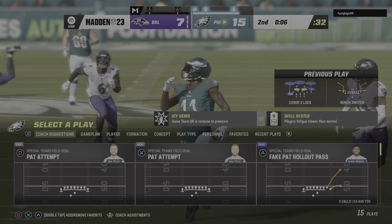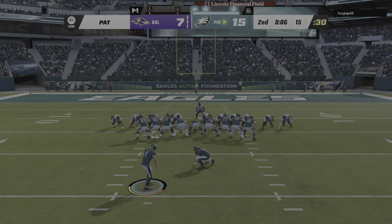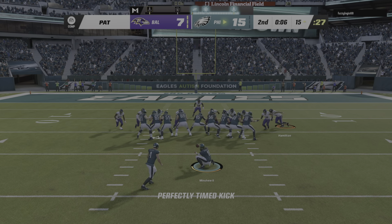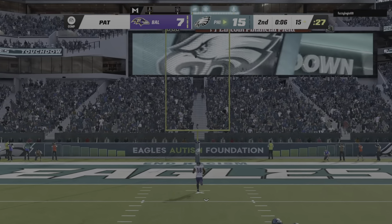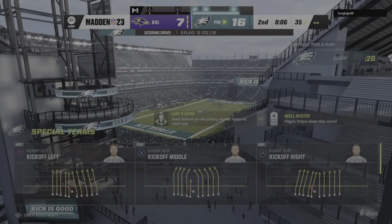That's one of the better examples of clock management I've seen. Whittled it all the way down just about and still put the ball in the end zone. And just a methodical drive and something really to take into the lockers here. Elliott good with a PAT, and that makes this a 9-point game.